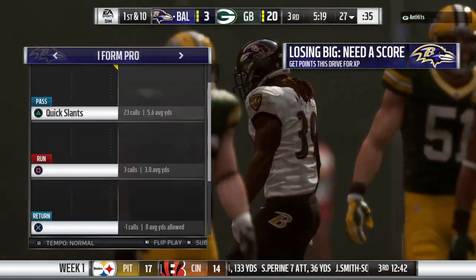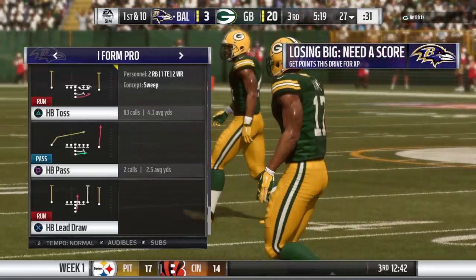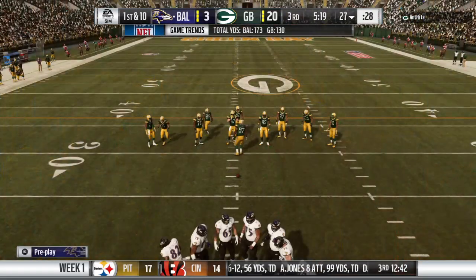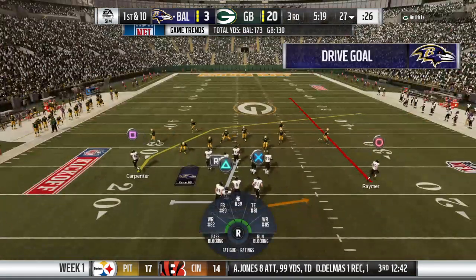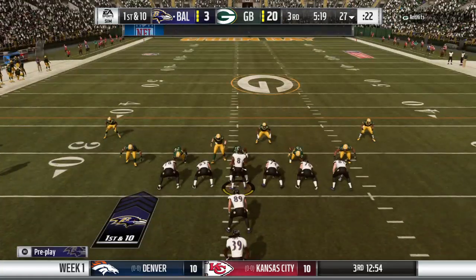Here comes the Raven offense now, ready for another possession. And last time wasn't pretty. 1 play and an interception. We'll see if they can do better. I want to see if they want to go ahead and throw the ball again now on this drive after what happened on the last one. Throw it on the first play. Give the quarterback some confidence. See what happens.